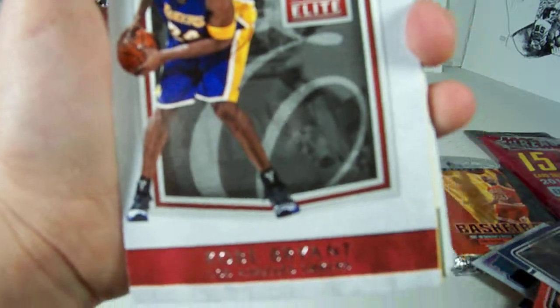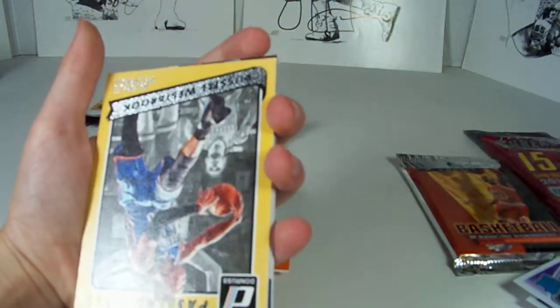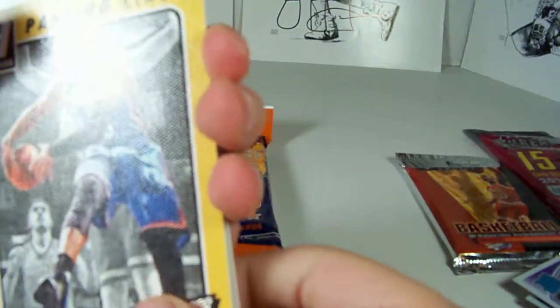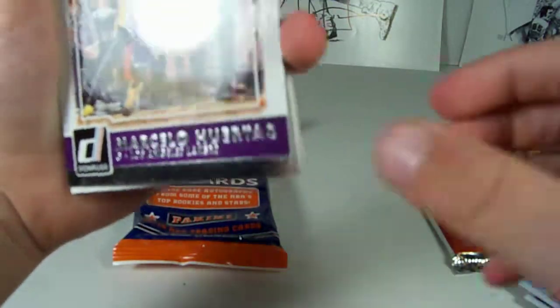Carmelo Anthony. Good, back in the Kobe Bryant days. Hey, there's Kobe. We mentioned him a little while ago. Kobe, one of the greats. LeBron James. Now we've got a Passing Kings card here of Russell Westbrook. LeBron James. Marcelo Huertas.